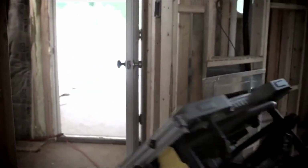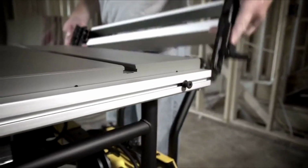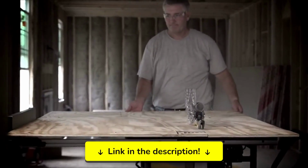When you look at what you're getting for the price, it's actually pretty good value. Whether you're a pro or just really into woodworking as a hobby, you're getting a reliable saw that delivers on power, accuracy, and mobility. If you're in the market for a serious table saw, this one's definitely worth checking out.